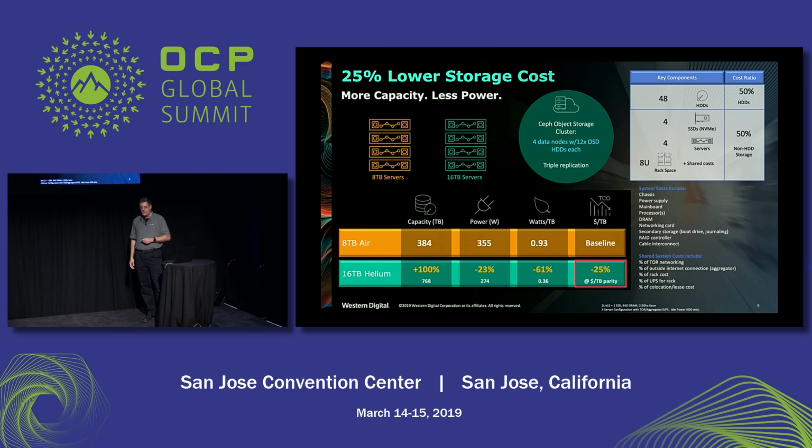If you want to build a Ceph cluster of 4 servers of 2U, that gives you an 8 terabyte versus 16. Your 8 terabyte cluster in yellow is going to have 384 terabytes. You're going to get twice as much, obviously, if you substitute those 8 terabyte drives with 16 terabyte. You'll end up getting 768 terabytes. So you double capacity. Of course, it's going to cost more, but when you look at $1 per terabyte, that's where you actually save your 25%.